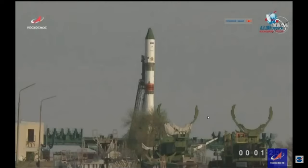The launch pad is fully fueled, and the drainage has been completed here. Let me tell you there are two umbilical towers that are buttressed up against the side of the Soyuz 2.1A. The first should be retracting momentarily.